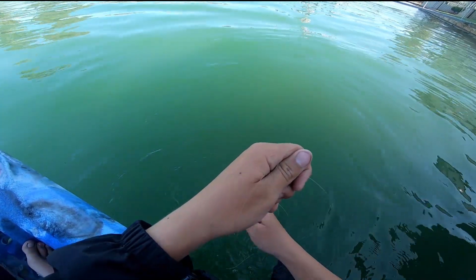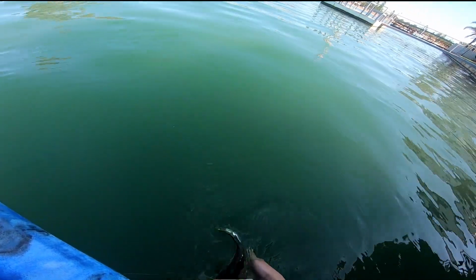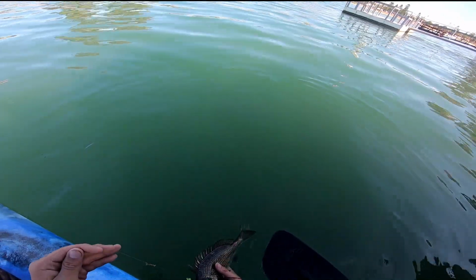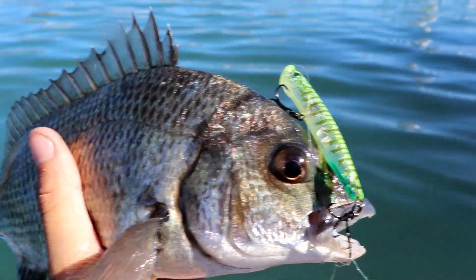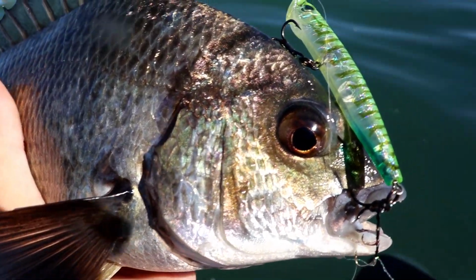Well guys, I somehow managed to get that fish out. I really don't know how. I was worried I was going to lose my lure, and that fish there just got me right in that ladder, and that's a good fish as well. There's that fish there. I'm still shaking from that fight. He wrapped me around there. I somehow managed to get him out.